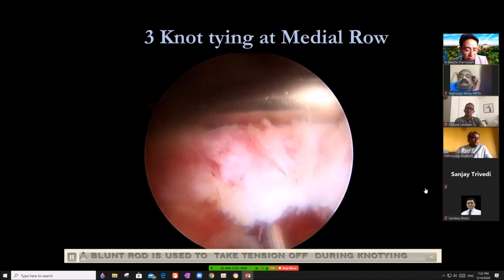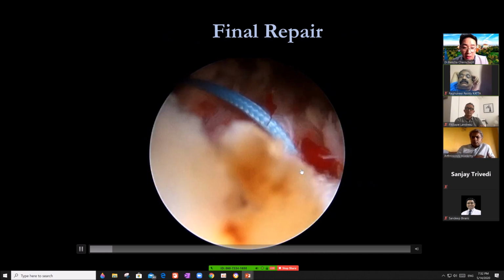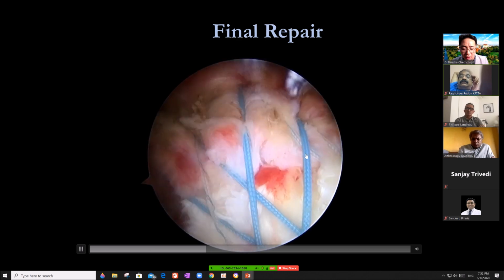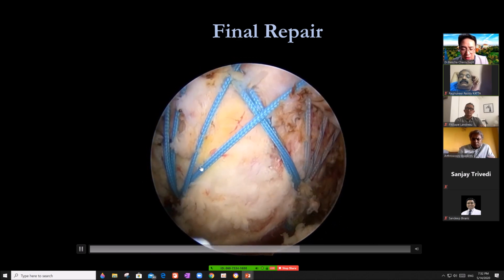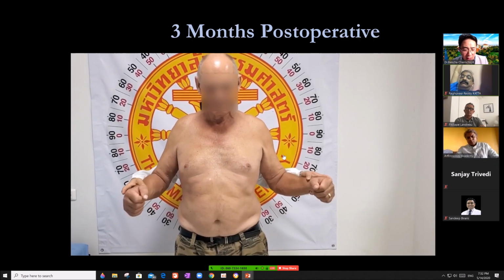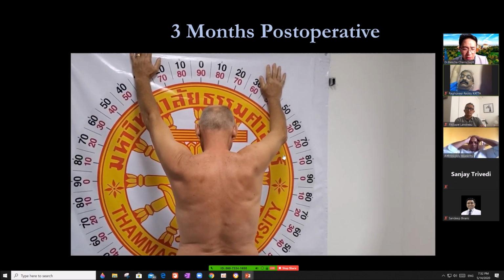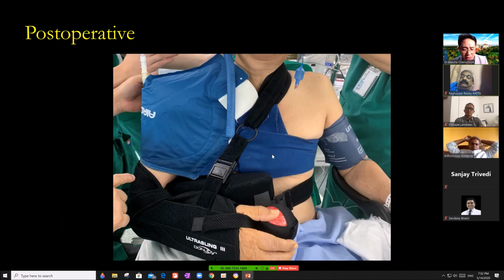Okay, and finally you can have this final repair. So we put anchors to the lateral row. This patient I put 6 or 7, I'm not sure, right? And then you have a very wide attachment like that. This is a massive tear, traumatic, and he came very late. Anyway, you have good function and also good strength after the surgery. And this is the nice healing of the infraspinatus and supraspinatus after the repair.